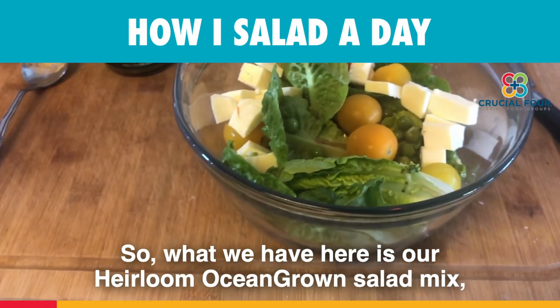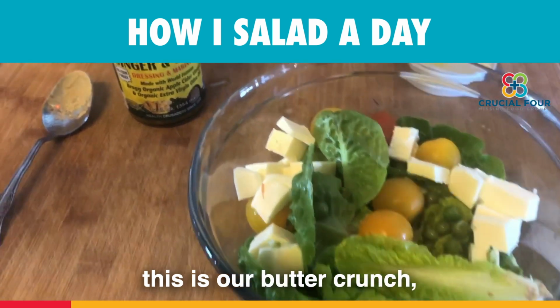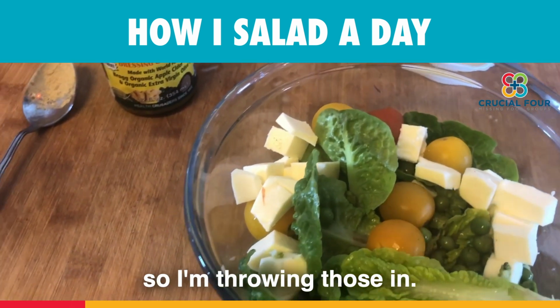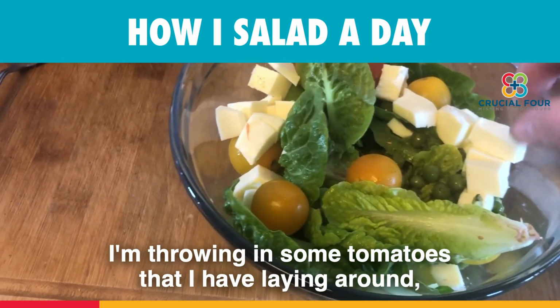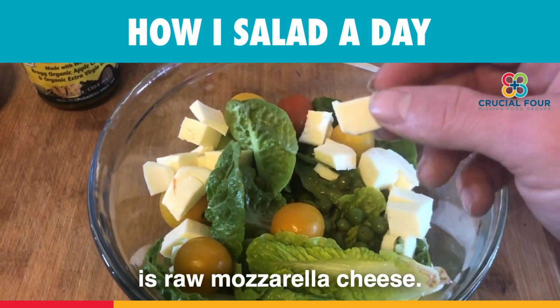So what we have here is our heirloom ocean grown salad mix. This is our butter crunch. And I had some peas left over from dinner, so I'm throwing those in. I'm throwing in some tomatoes that I have laying around, and then one of my favorite things to eat is raw mozzarella cheese.